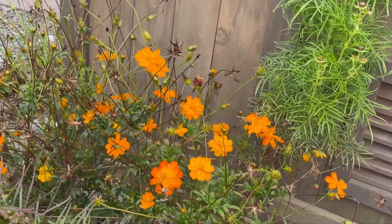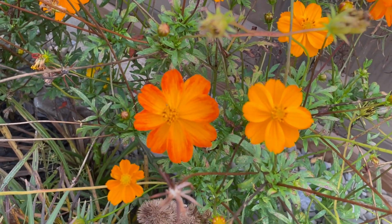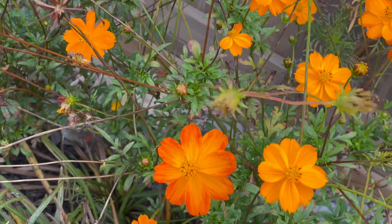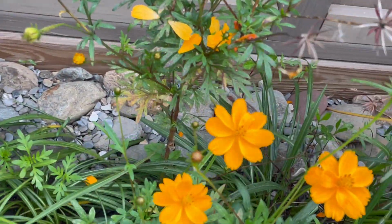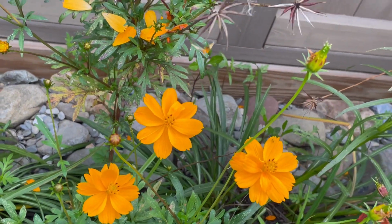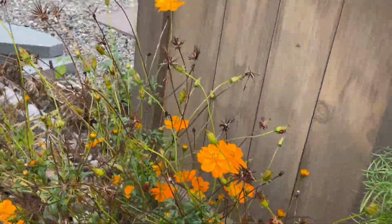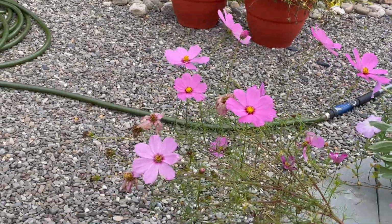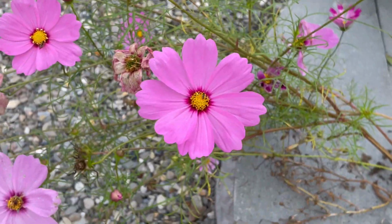These are the Bright Lights cosmos though. You can see the difference in them a little bit. Even though these have some variegation to the leaves, these are a little bit more orange than the Diablos. So I guess I'm getting to know the different cosmos varieties. I never imagined that I would have such an obsession with them, but clearly I get obsessed with many things, and this year flowers is one of them. But these cosmos right here, so satisfying.